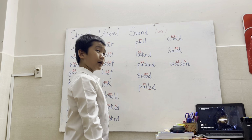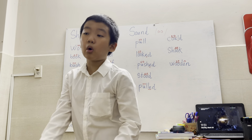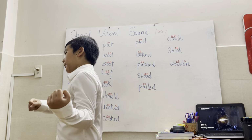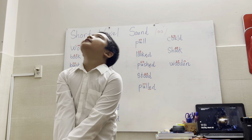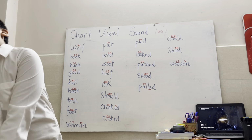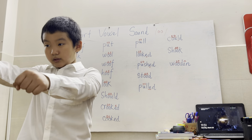Now, what is the next word? It is pull. If you have a rope, you pull it, you pull it, you pull, pull, pull. Just keep pulling.